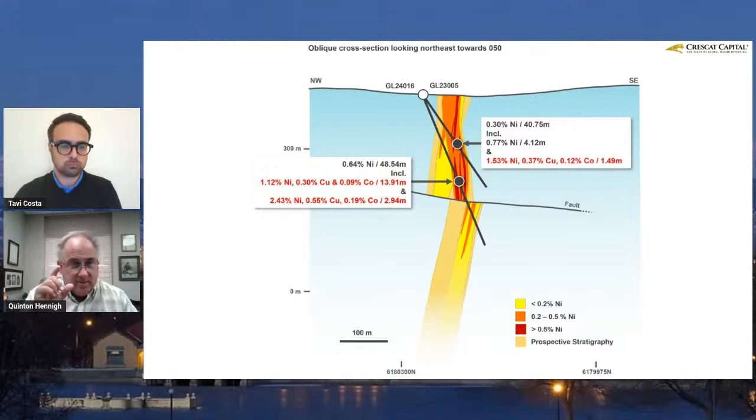I think they need to be a little bit bolder in testing along strike. Because if they step out a few hundred meters this way and that way, and they start to see this stuff hang together over a longer strike, or they see a fatter zone or whatever, this thing could take off very, very quickly. So I love this project. I love the results they've gotten to date, and I think they need to continue.